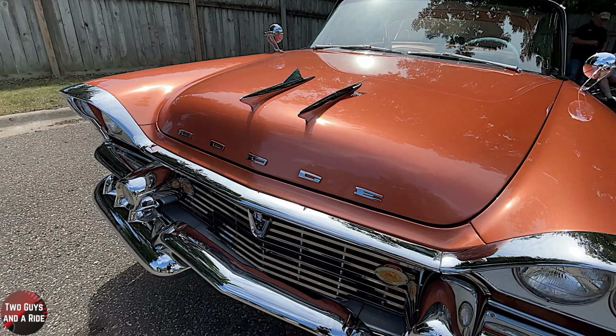I love the hint of flight on the engine hood.